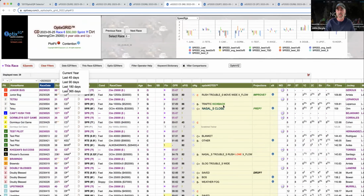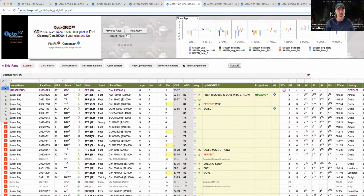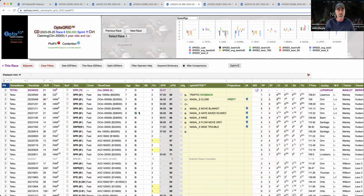And this horse had kickback in his last race. It's well documented that kickback horses perform very well the next time out. The other thing I want to show you is where he is in his form cycle. Now, this is a 7-year-old, so you have to be a little wary sometimes. But first race off a layoff, we thought it was a prep. Second race off the layoff, he got the kickback in traffic. Sitting third off the layoff, with any kind of improvement, he's got the second best figure already.